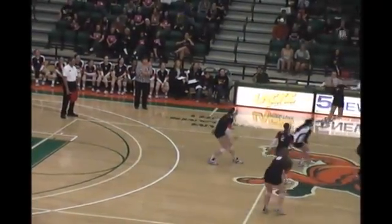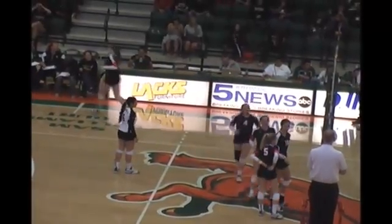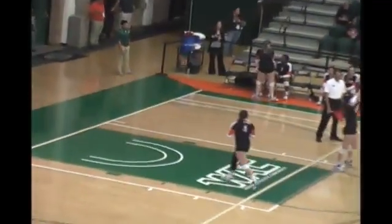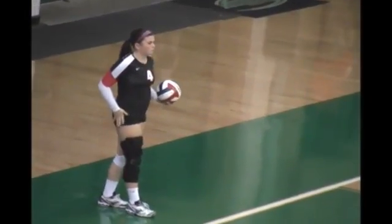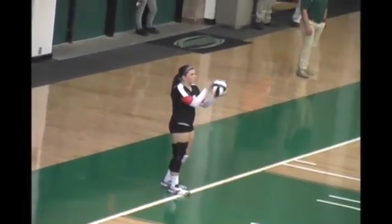Chargers are there. Chargers send that one back across. Point for the Chargers on a 10-8 game here. And the Chargers will lead by 2 right now with a 10-8 game here. 4 to serve off the ball. So 4 to serve off for the Chargers.